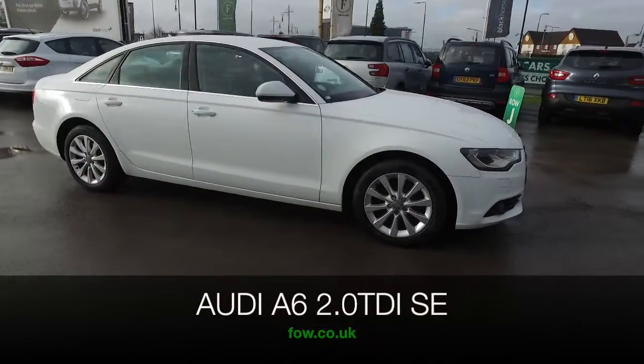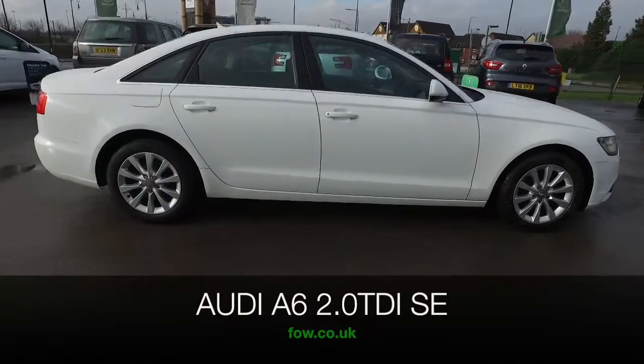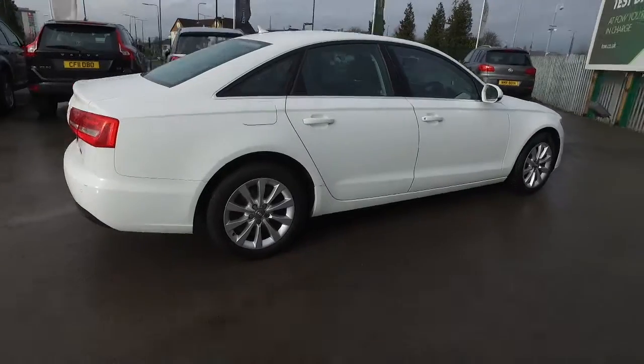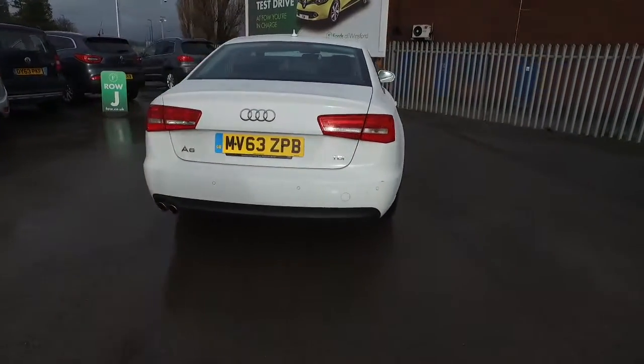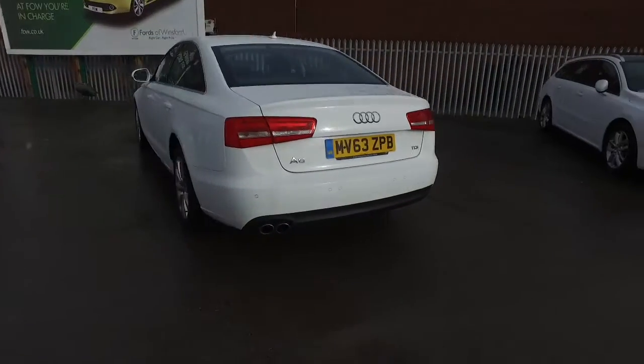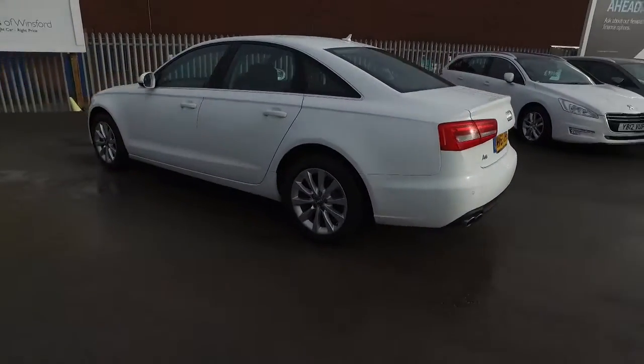The A6 is beautifully built and it's an ideal car to consider if you do spend a lot of time on the road. Up and down the motorways, this is a comfortable cruiser, but it doesn't hang around either, so really engaging to drive with a 2-litre diesel engine.